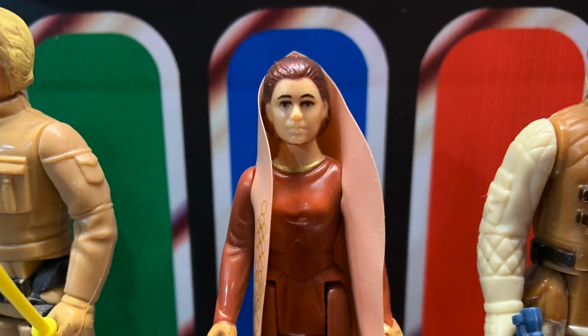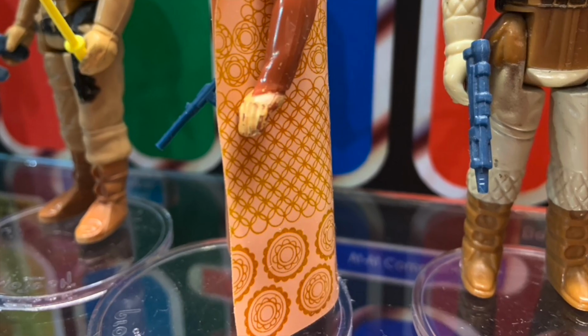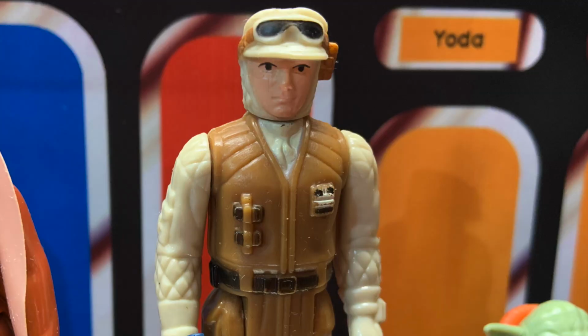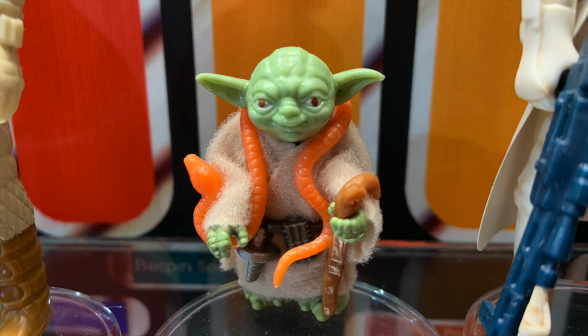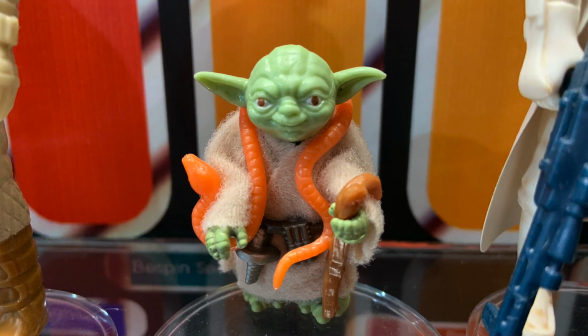Here's Bespin Leia with another tiny gun just begging to be lost. But dang, girl, check out your fashion sense with that robe. Army builders are always welcome, so here is the Hoth Rebel Soldier. And rounding out the first series of Empire figures is the Jedi Master Yoda.